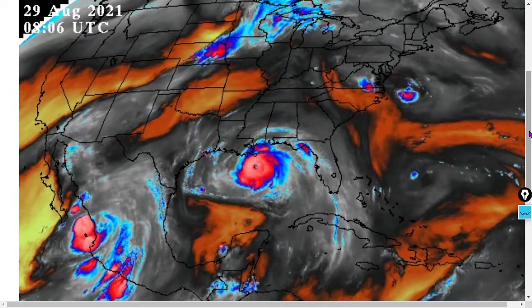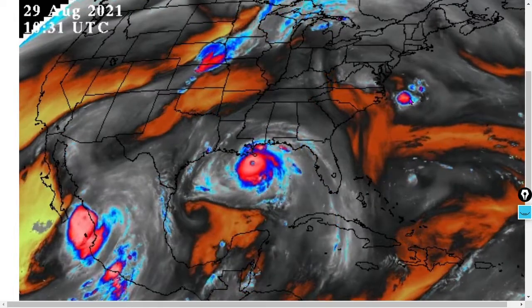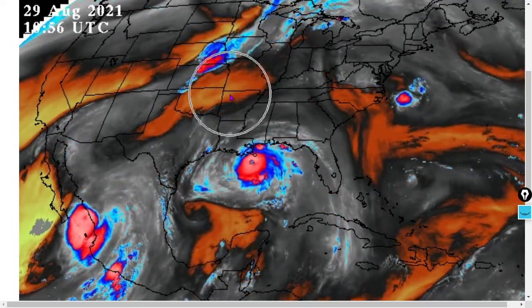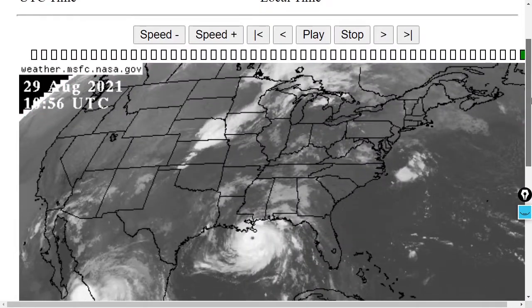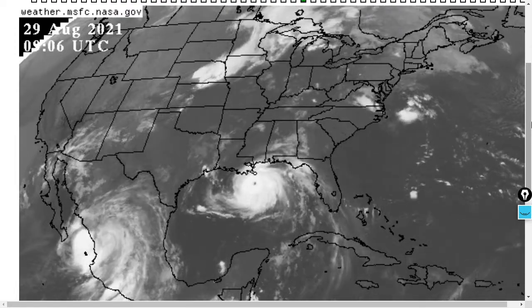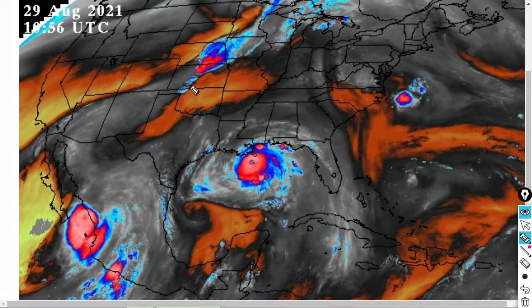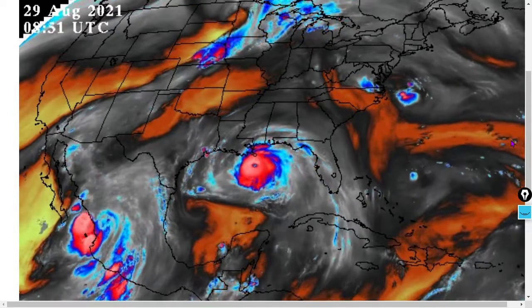So, a strong low building here off the coast of North Carolina as well. And the sandwiching of this moisture in between these 2 dry air masses is what is causing that heavy rain there. It's a massive pressure gradient, an atmospheric waterfall, if you will. And that's what's keeping those systems constrained in that area and causing them to move so slowly. It's all because the jet stream is way up here and largely not affecting the Gulf.